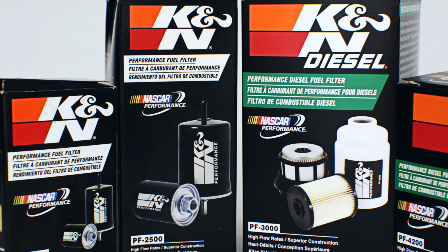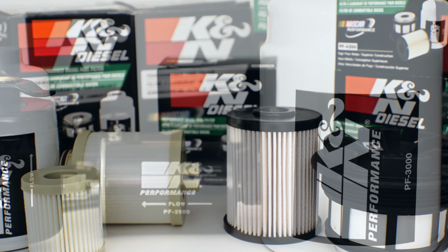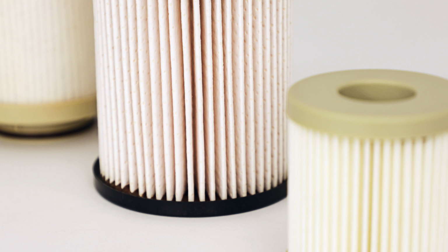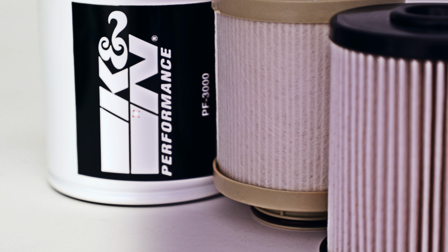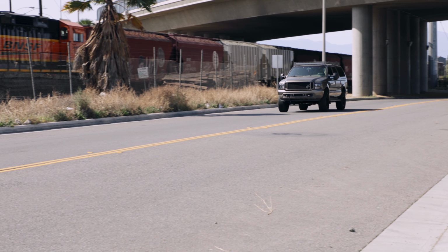K&N's premium line of gas and diesel fuel filters are designed to improve engine performance by providing excellent filtration. Even when consistently exposed to extremely low-quality fuel, the proprietary blend of premium pleated filter media will continue to provide protection to your fuel system for many miles.